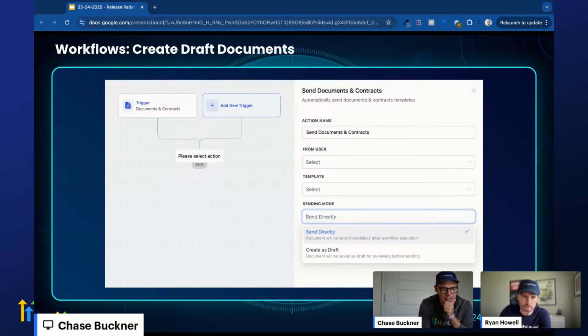Workflow's got another update. We can create draft documents. Well, I didn't see this one either. How's that work? What happens here is that instead of just sending the document, you can create it based on a template, let's say, and then you can go back and review it, make sure everything's good to go, and then you can send it out. It helps to tee up things that need to be sent out without actually doing everything automatically.